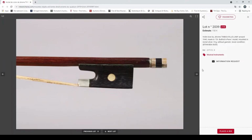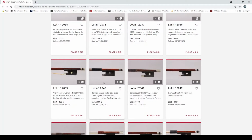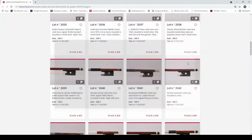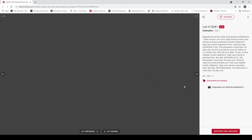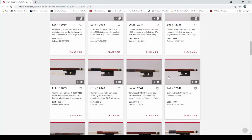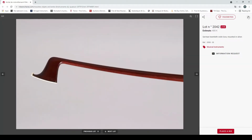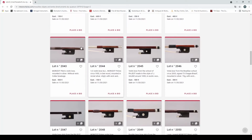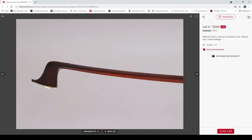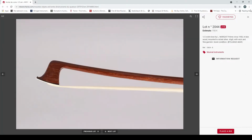Violin bow by JTL. German school violin bow. Dominique Poisson violin bow. German 20th century bow. And Morizon violin bow. Half size bow there by Morizon.